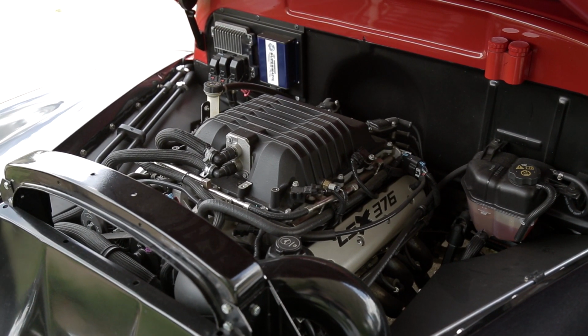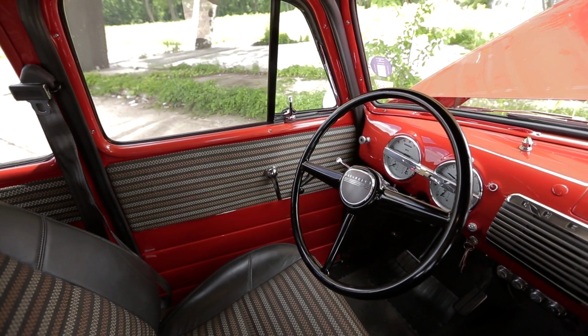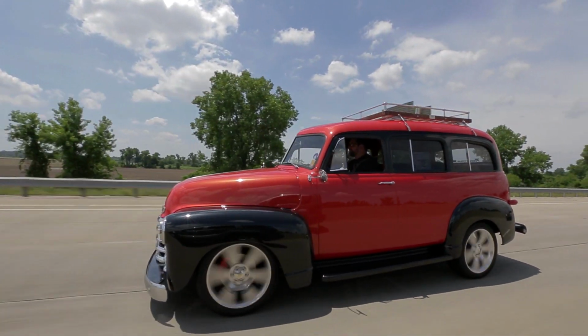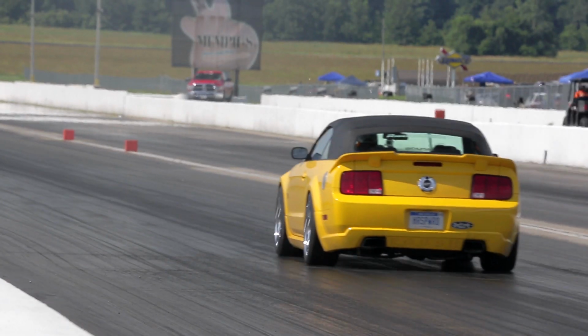I love this thing. Trailblazer underneath, all kinds of fun, a real steering wheel in my hands, and we're having some fun. So get ready. We're also going to be doing some drag racing and checking out what's going on at the next stop. So come along, let's have some fun.